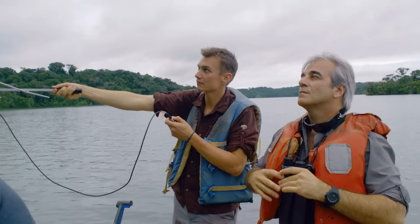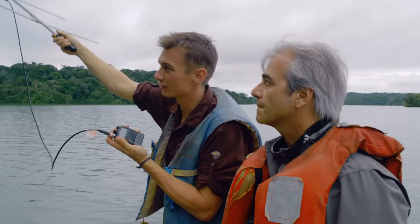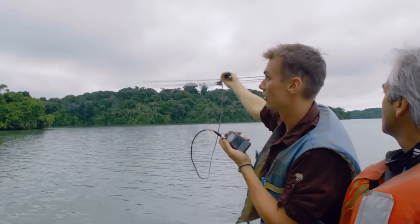So here's where we caught her. Yeah. And you can hear she's somewhere nearby. So that's the ping of her radio collar. But it's not all that strong of a signal. So what we can do is kind of do a 360 spin. Ooh, it's a lot louder.